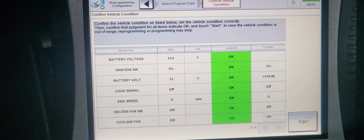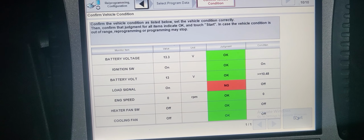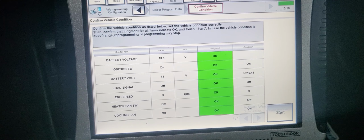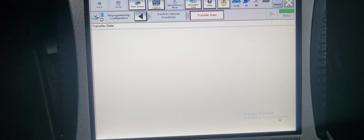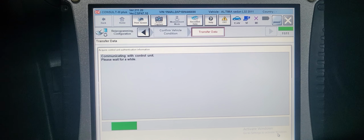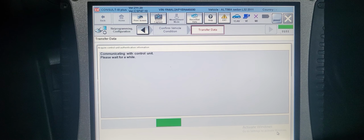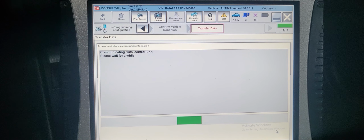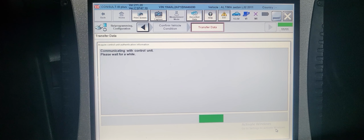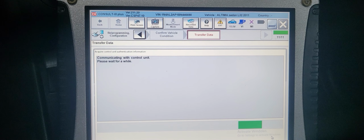For example, if I put the headlight on, it's going to turn red somewhere. They don't need load, so I'm going to turn the headlight off. Okay, now I'm going to start the programming. It will ask me for some kind of configuration. You just have to wait for contact with the control unit, and then it will connect the car to the internet. Be sure that you have internet connected to the car. Ignition has to be on.